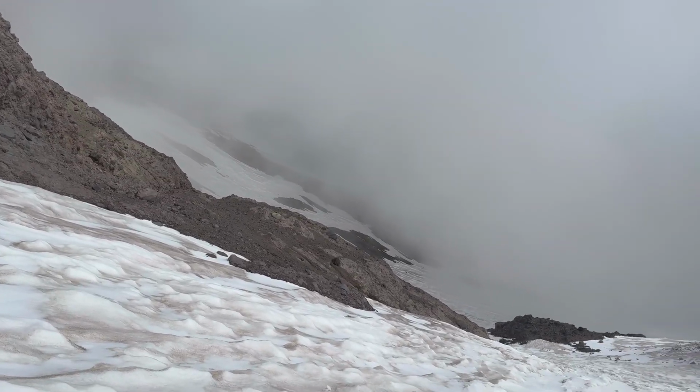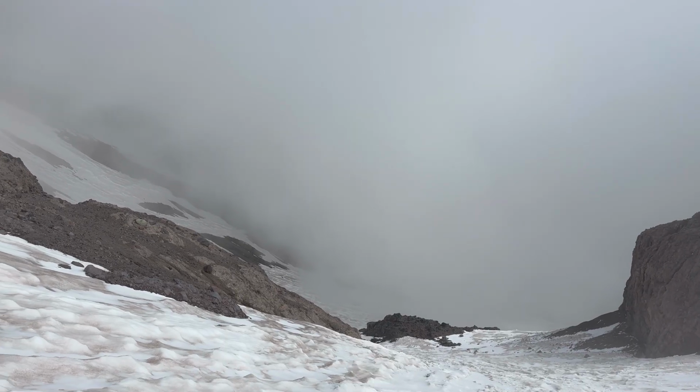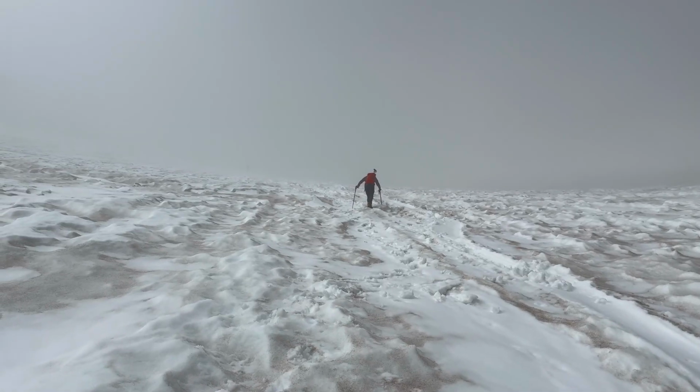We are finally above this rock band that we were worried about for rock fall. We came right up through that little gully there, and it is now a whiteout, which is classic Rainier.